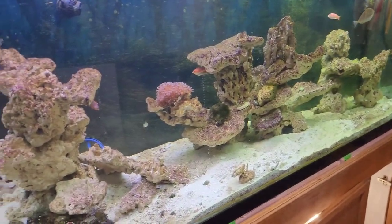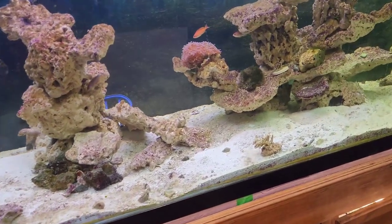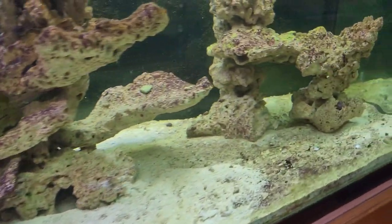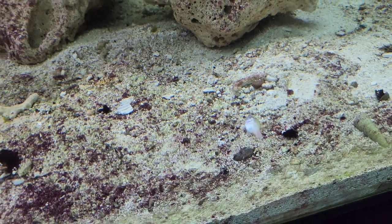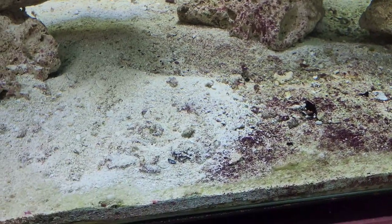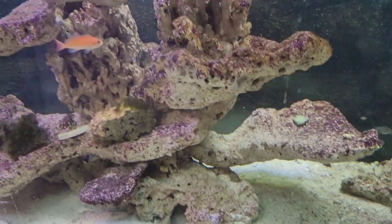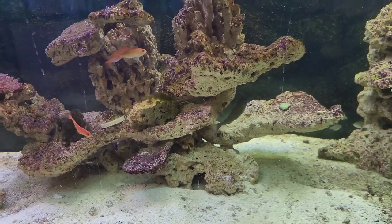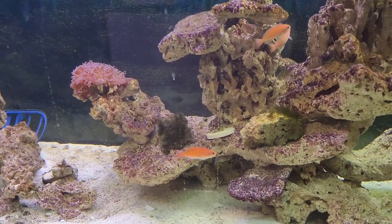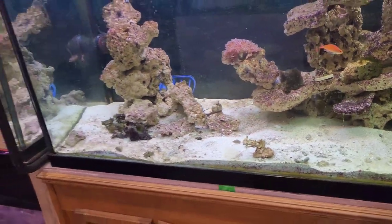But yeah, I just kind of quickly wanted to show you guys that, because that was upsetting. Oh yeah, poor guy. I just fed these guys too. I just fed them, and that's why I was looking. I'm like, maybe he's hiding and he'll come out now. So I just fed them.